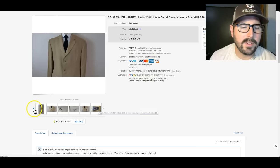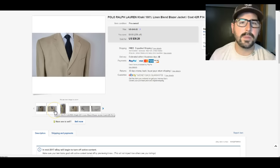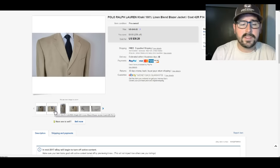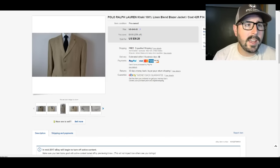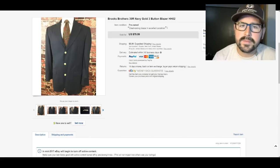Looks like I've had this one in my inventory for quite a while. Like I said, some of these blazers and suits sit for quite some time. This ended up going on the 20% off sale for $39.20.